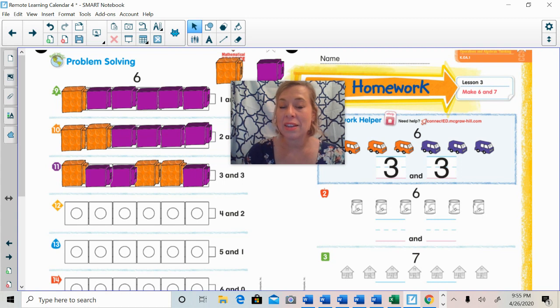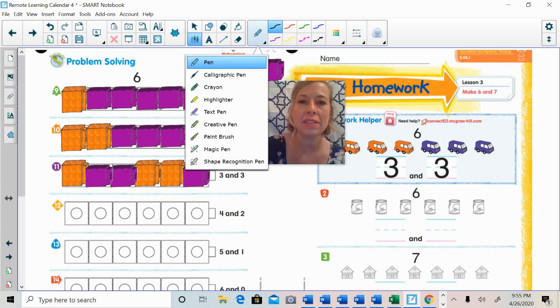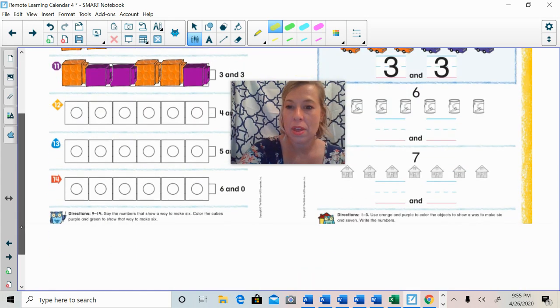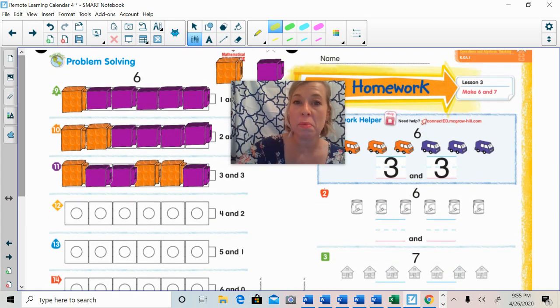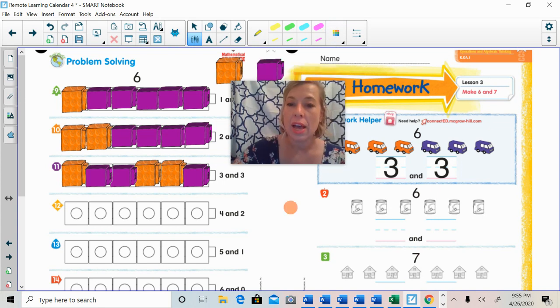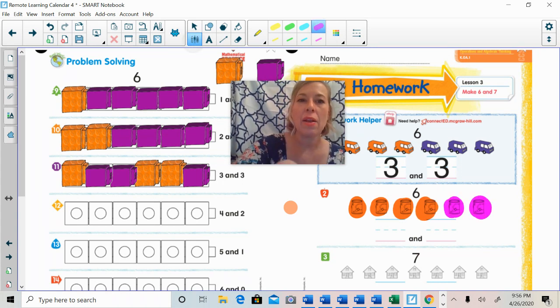Over here, you also can use it by coloring objects. So they have these 6 vans. There's our double again, 3 and 3. But if I wanted to color these cans, I could color some of them orange and some of them purple. Just keep going with those colors. So here is orange. I can color some of my cans orange, and then I can color some of them purple. And it's important to label what I have just written.